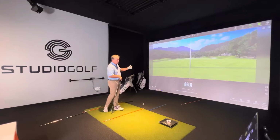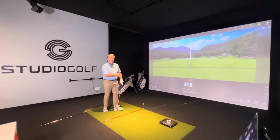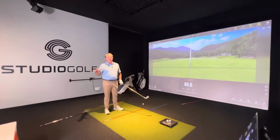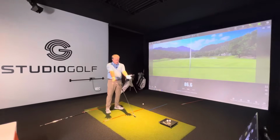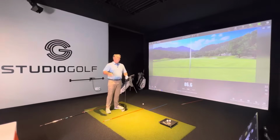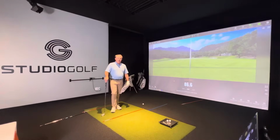So going nice and easy, using the sticks as a drill, figure out how to create that speed. You're not really changing much of your mechanics. You're not changing the path or the attack angle. You're just trying to figure out how to use your hands and forearms to create a little bit of speed at just the right time. So let's figure that out. Pop it with the hands. That'll help you increase your speed, and you'll be much happier hitting the ball further.